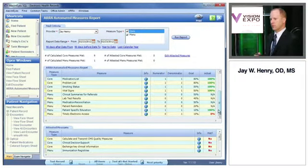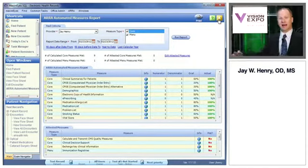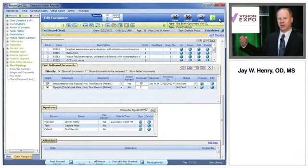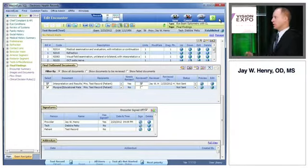Now granted, for meaningful use, your first year you need to do it 90 days. For your second year, you need to do it for the entire calendar year. So when you only get it on one patient, it's good to say, hey, I did really well, but you got to look at this report every day or every week or every month as you're going through the year to make sure you're doing well.